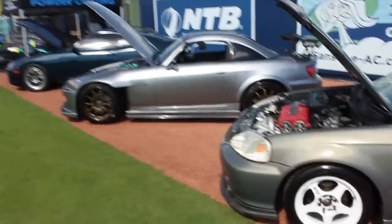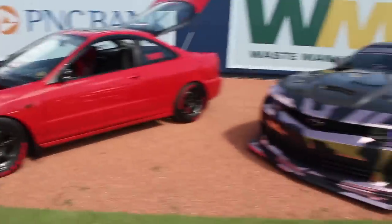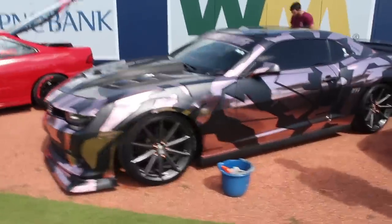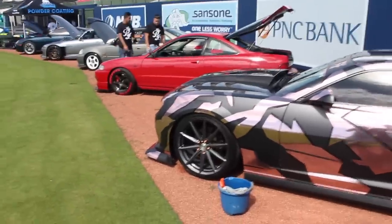My boy Torque TV out here. Oh, look at this paint. This is something different right here, big fellas. What y'all think about this? Put that in the comment section below. I've never seen one like this. Custom wrap. Custom?